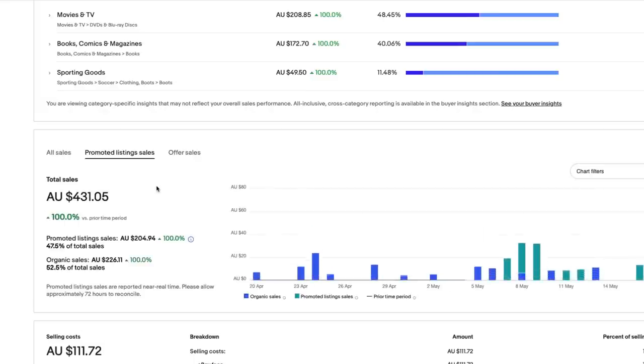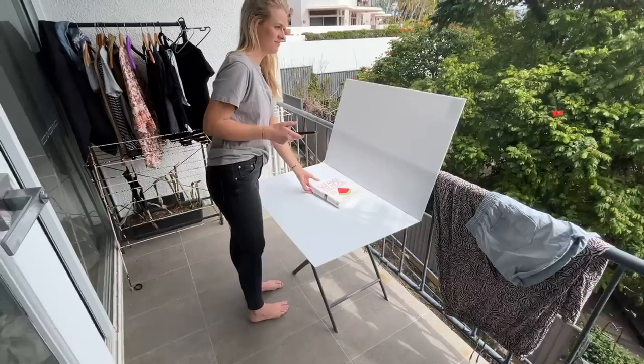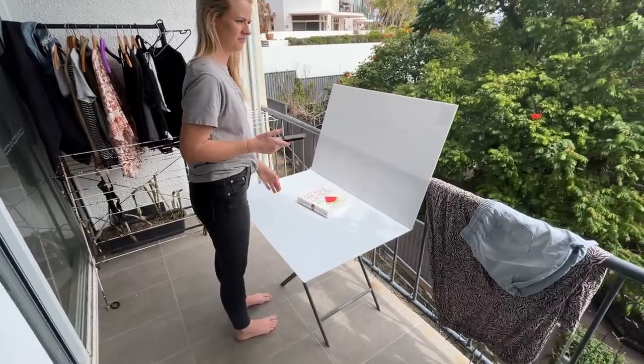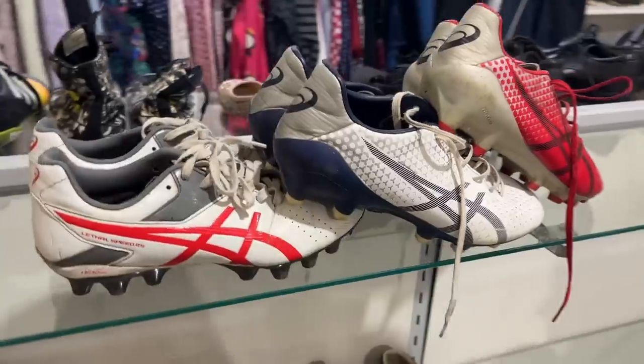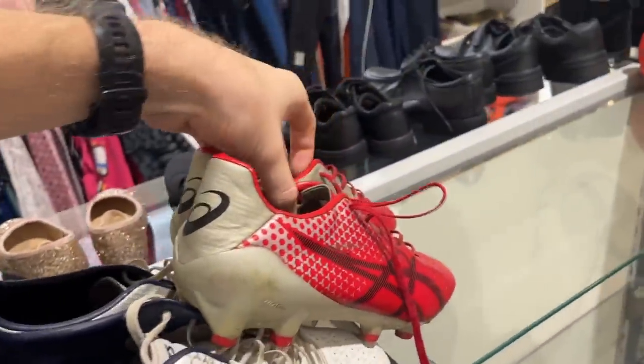A lot of her items have sold via promoted listings. Almost half of her sales have been as a result of promoting at 3%. And Courtney's been listing three new listings every single day into her store, and she's been trying to put in as much quality as possible. So it's really cool to see these results.